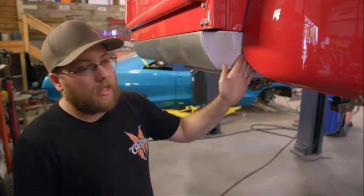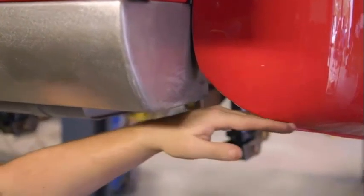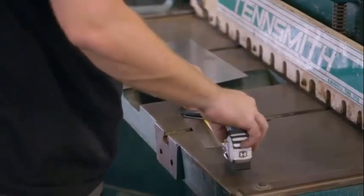Mr. Clay doesn't like the way this looks, which I agree. It just looks out of place now. So I'll blend this in real nice and smooth so it just flows together. First I'll shape my border of how I want it, and then I'll make my piece, then I'll mark it, and I'll actually cut the fender and weld my piece into the fender.